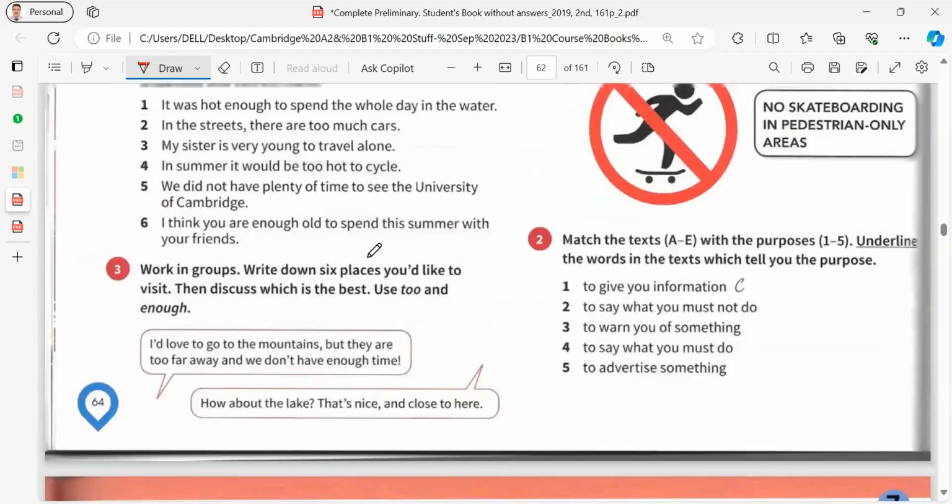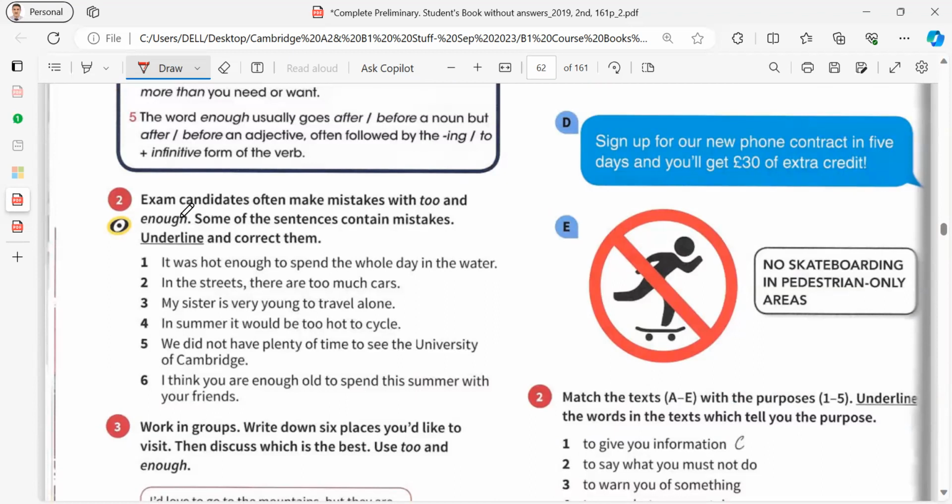Okay. So now, can you please correct the mistakes in exercise 2, page 62? Underline and correct. It was hot enough to spend the whole day in the water. Can you see any mistakes? It was hot enough to spend the whole day in the water. This is correct. No mistakes.